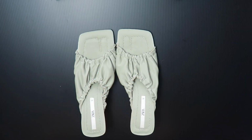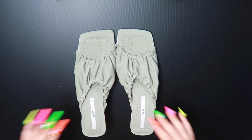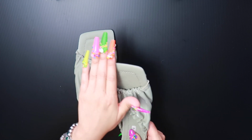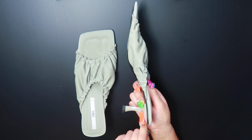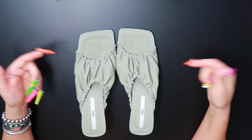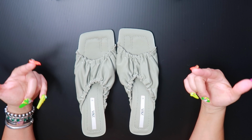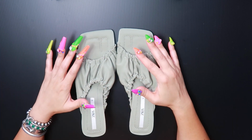So the next shoes that I have to share are these funky Zara shoes. And when I initially saw these, I wasn't quite sure how I felt about them. They are the front square shoe. It is a baby heel, maybe 1.5 inches. It is tiny, but it's fun. And if you have long toes and hate showing them, this is not the shoe for you. I have long toes, but I still show them because I just don't care. So they work for me, but they won't be for everyone.